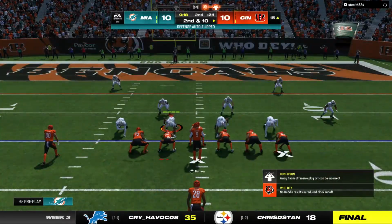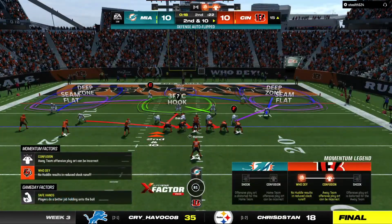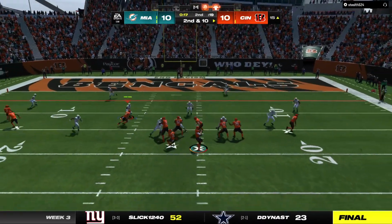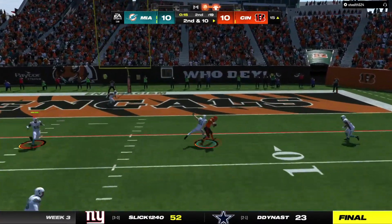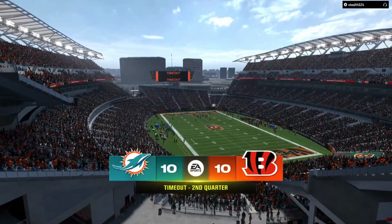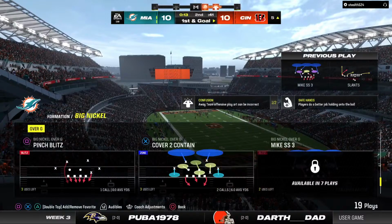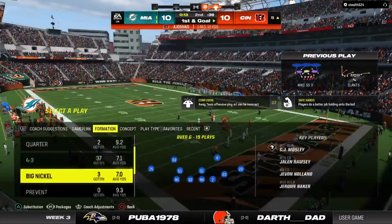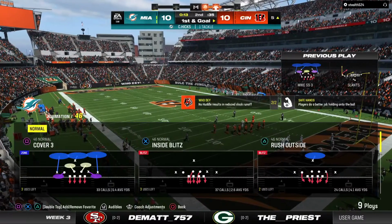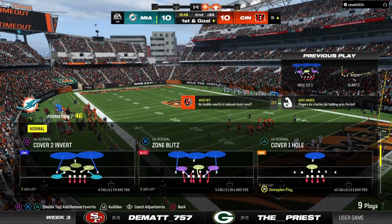Here we go. 2nd and 10. We're all knotted up at 10, but it appears that may change soon. Only question is, will they have to settle for 3? And this time he's got the hook up. It's complete. Now the Bengals going to signal for their 3rd and final timeout as they'll stop it with 13 seconds to play in half number 1. 1st and goal at the 5-yard line.